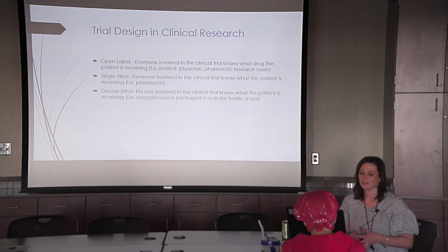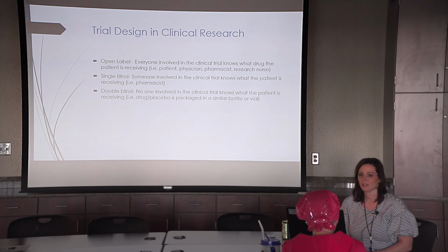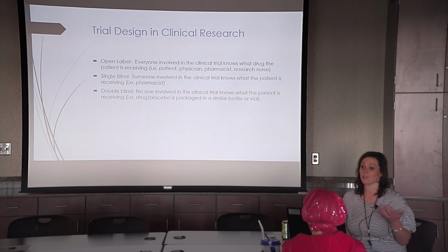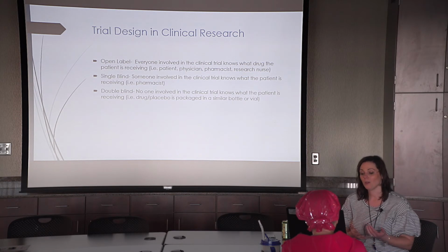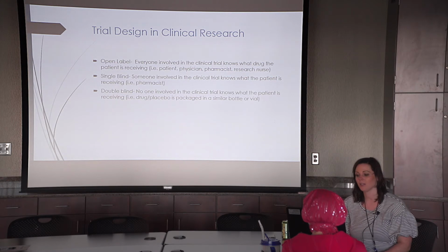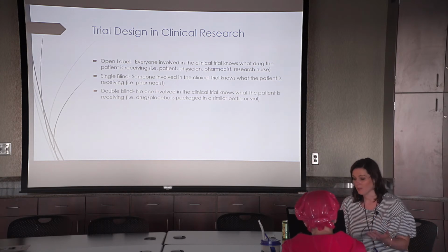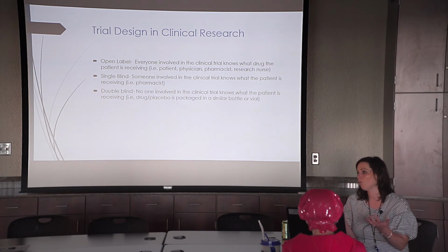So the trial designs, each trial is designed a little bit different, and the designs are always based off the recommendations of the FDA. The FDA is who mandates and who gives us approval for new drugs or new combinations. So an open label trial design means that everybody involved in the clinical trial knows what medication the patient's going to receive. So the patient would know, the physician, the pharmacist, anybody involved in the trial will know what they're receiving.